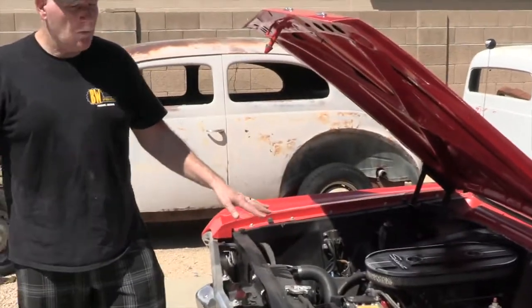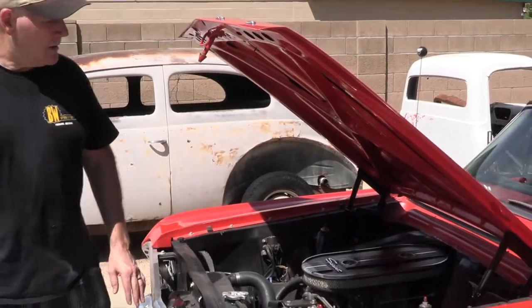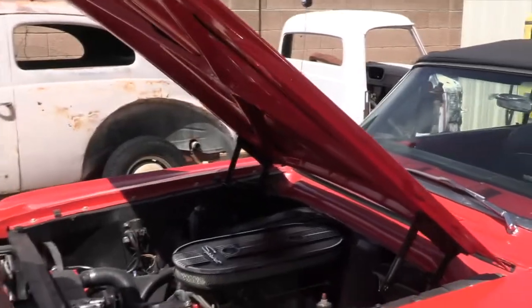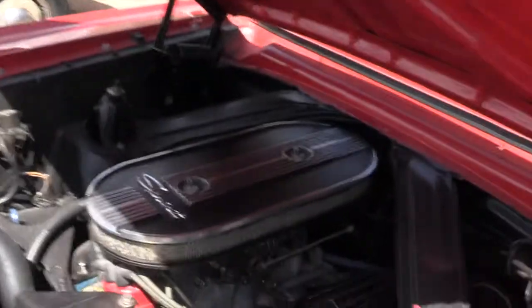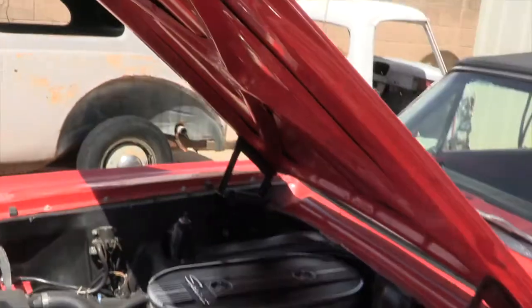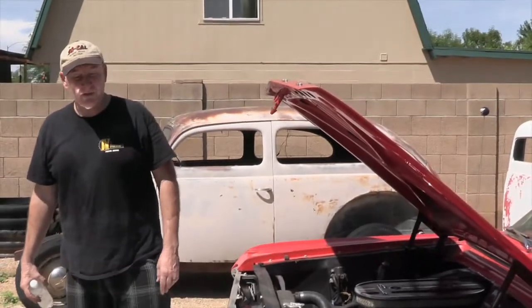So small block Ford, it's always had one. This was a V8 car, so no changeover needed. It's got a cool oval air cleaner, and kind of goes with the finned valve covers. There's nothing too exotic. Aluminum intake that's been on the car probably since almost the first iteration.